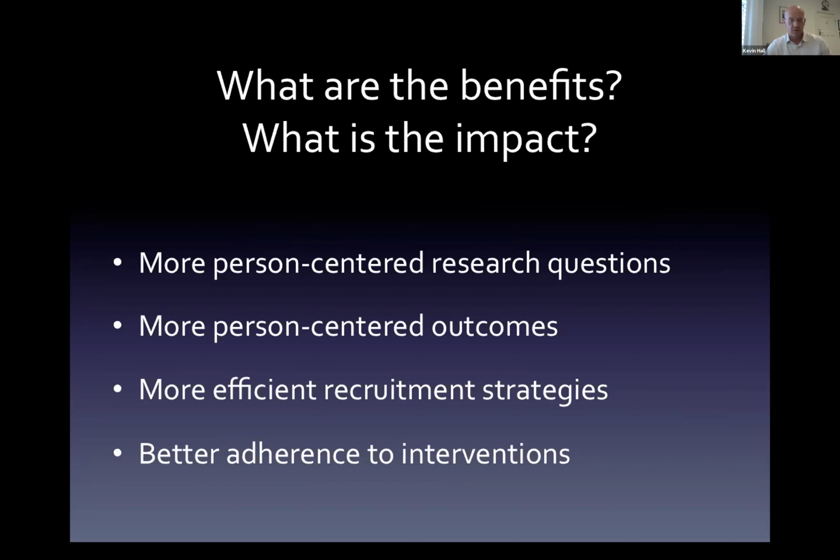So there's a huge body of research looking at the potential impact of patient and public involvement on the quality of research. The suggestions are that you get more patient-centered research questions. If you ask patients living with a condition what they want to explore in terms of research around that condition, you're going to get more patient-centered research questions. You might get more patient-centered outcomes. So instead of measuring a biomarker or a range of movement, you might get an outcome that's more relevant to the problem of living with that condition, and then therefore you might get research that targets that outcome more effectively.